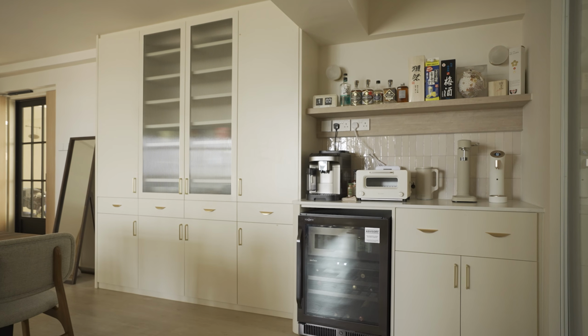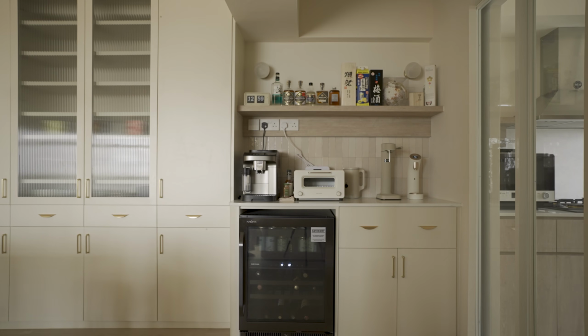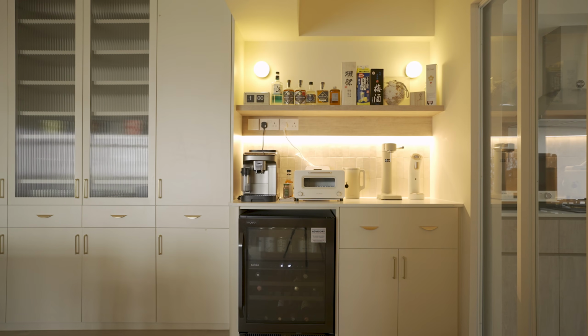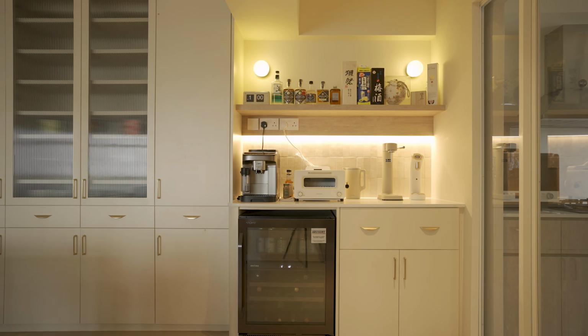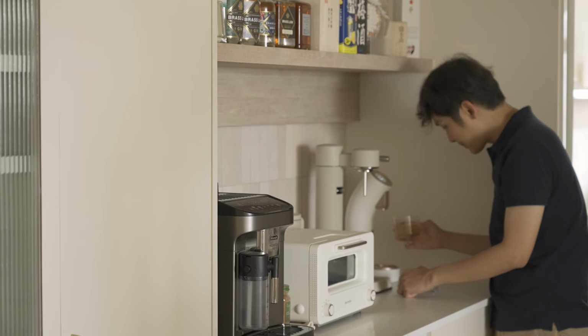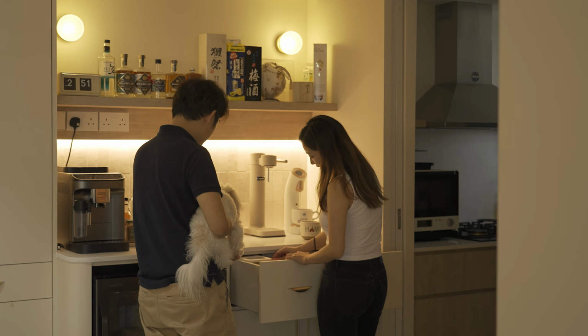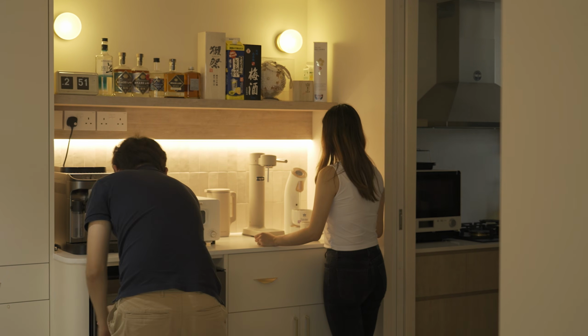We always dreamed about having a wine chiller in our house, so we put it near the dining table. I like the convenience. I can access the water easily without going to the kitchen. Personally, I like to have a space for my daily coffee, dabbling around with the coffee machine, and also putting in some of our wine collection. We also use that space sometimes to prepare a weekend brunch. Instead of going to a cafe, it's bringing the experience back to our own home.